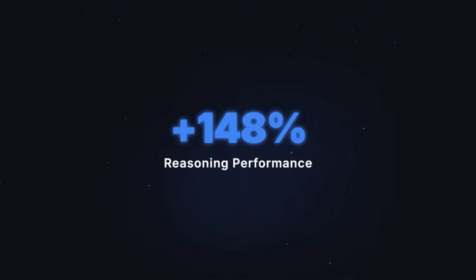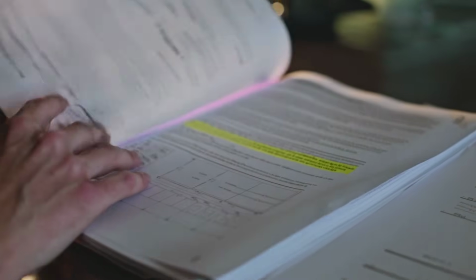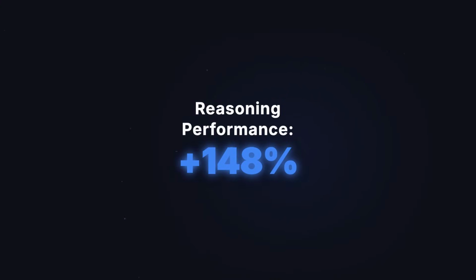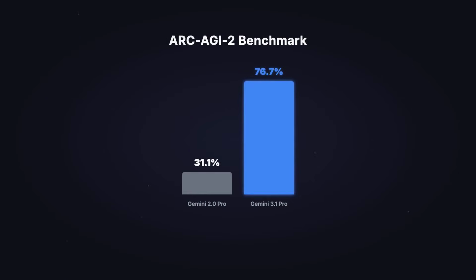Google just released the technical report for its new model, Gemini 3.1 Pro. Normally, a .1 update means a bug fix, a slight optimization. But buried inside this report, there's a sentence that should grab everyone's attention. This is not a rounding error. This is a statistical anomaly that reshuffles the current AI hierarchy.